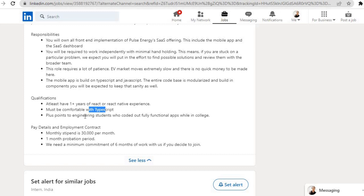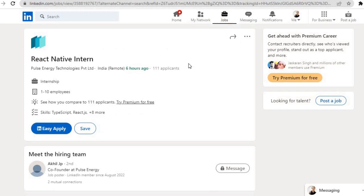Plus points to engineering students who coded out fully functional apps while in college. Pay details and employment contract. Monthly stipend is 30,000 per month. 1 month probation period. We need a minimum commitment of 6 months of work with us if you decide to join. If you are eligible for this, click on the easy apply button, fill the application form and submit it.